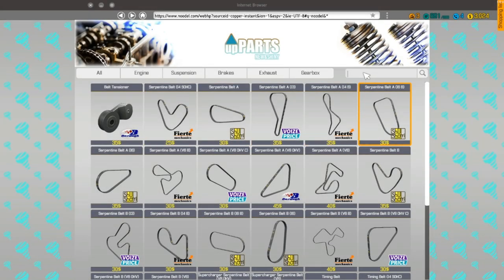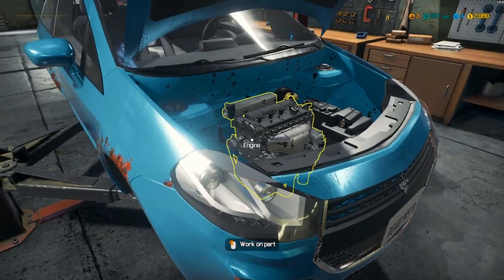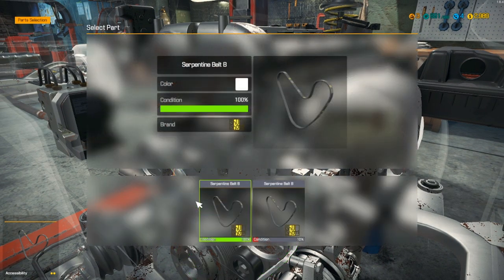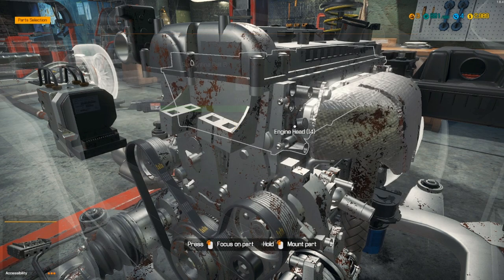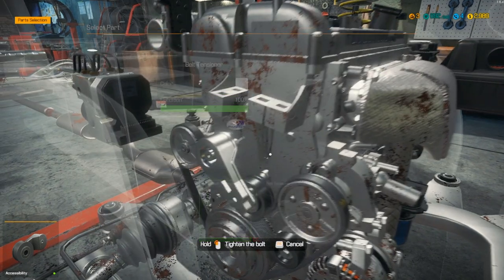Number A. Belt B. Serpentine belt, number A. Here's B, serpentine belt B. There we go, purchase. Alright, let's see if this one fits. Freaking better fit. There we go. It does fit. Alright, so for the tensioner, new tensioner going in.